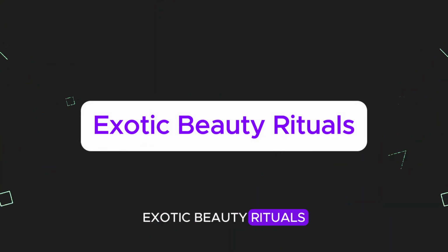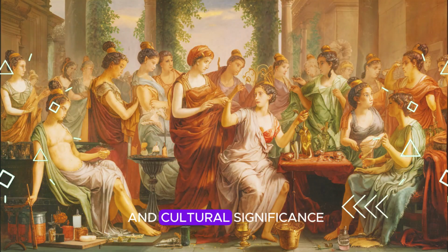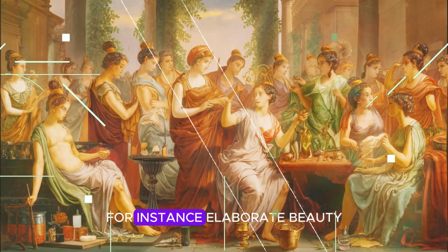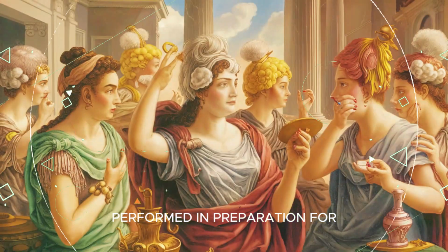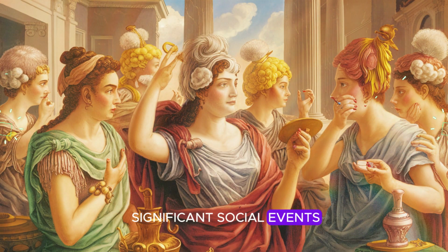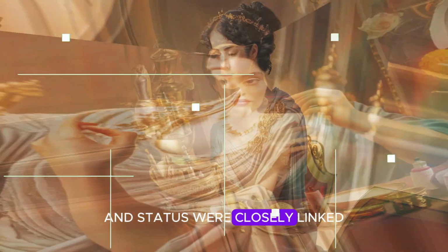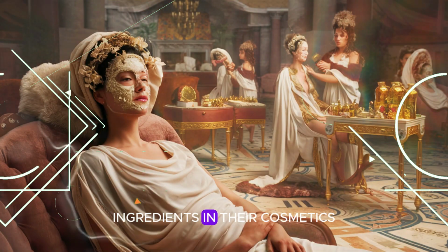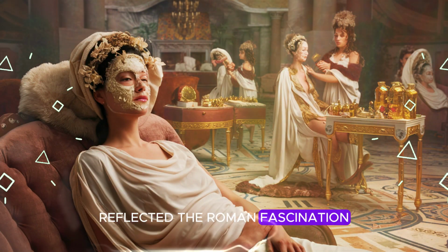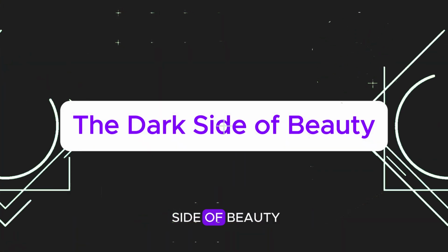Exotic beauty rituals. Roman cosmetics were not just about looking good. They also carried symbolic and cultural significance. For instance, elaborate beauty rituals were often performed in preparation for significant social events, reinforcing the idea that beauty and status were closely linked. The use of exotic and sometimes outlandish ingredients in their cosmetics reflected the Roman fascination with luxury and opulence.